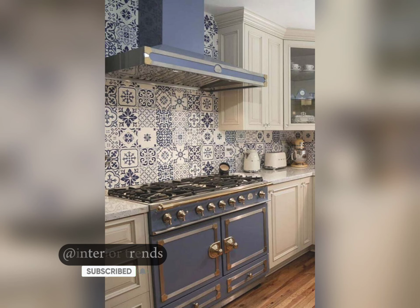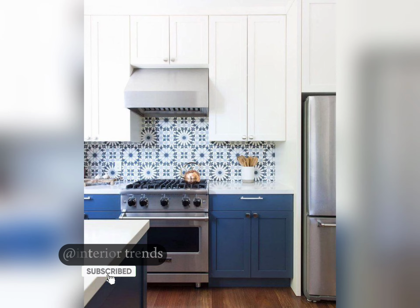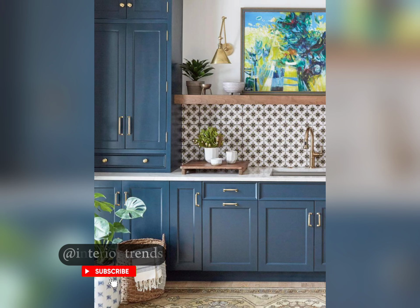First up, I have the classic subway tile design. These glossy blue tiles add a touch of elegance and modernity to any kitchen. They are versatile, easy to clean, and create a timeless look that never goes out of style.